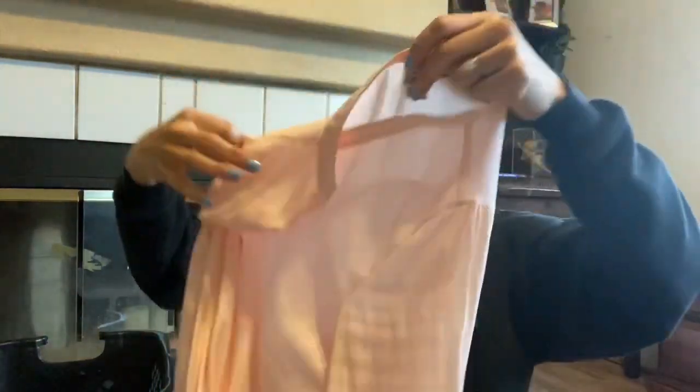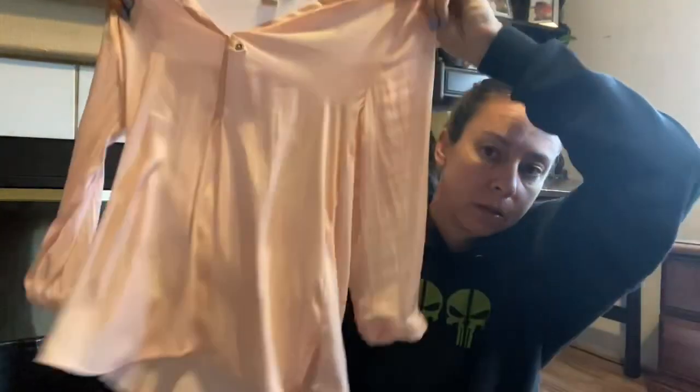This is Dolan. I don't know if this brand is exclusively through Anthropologie. But the RN does not say that this is from there, but it's just this baby pink popover with like 3/4 length sleeves, 2 different material types. Oh, that is a size extra small.